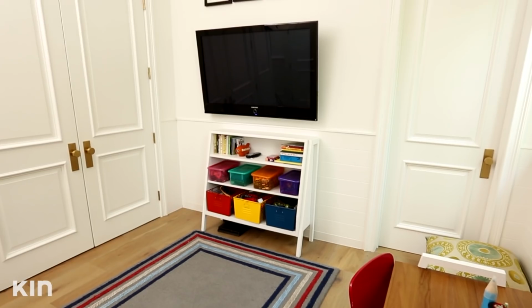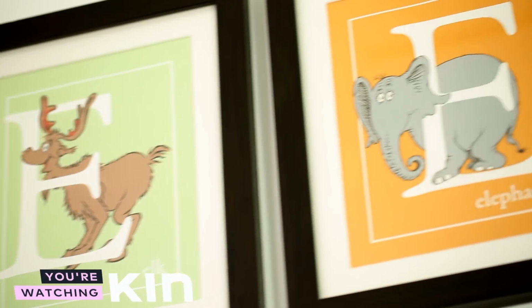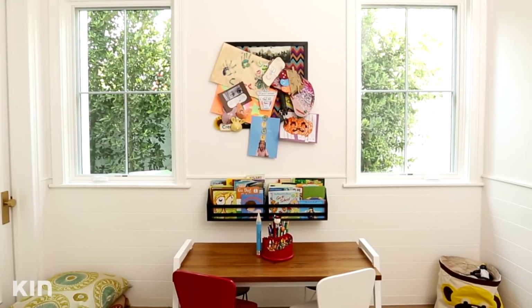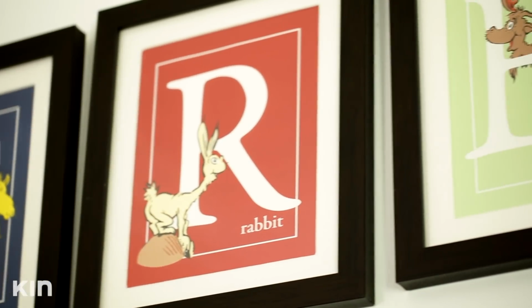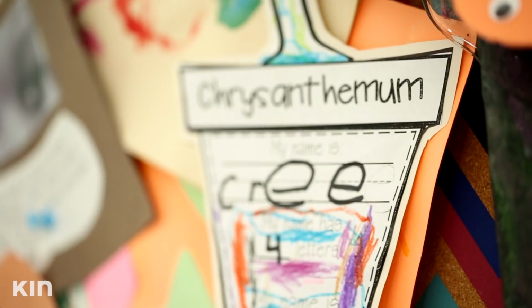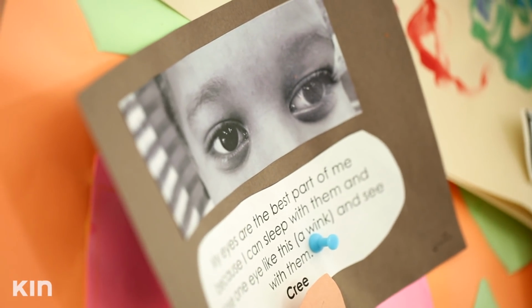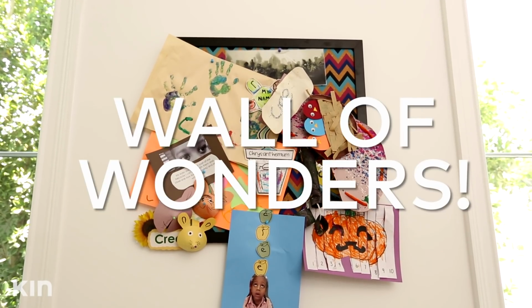In his room, you'll see cute little pictures of letters that spell out his name. The characters that you see are Dr. Seuss. Dr. Seuss is very special to me, and now it's very special to Cree. Those were some of the books that I would read to Cree when he was just a little baby. And these pictures are actually one of a kind, which I think is really cool. He has a bulletin board of all of his artwork. I think it's really important that once a child does their artwork, it's displayed so they can see what they've just accomplished, and let it live on the bulletin board for a while.